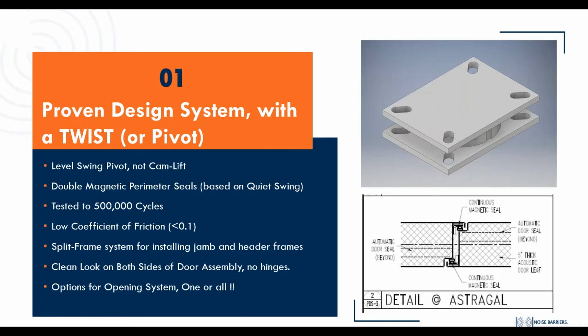The door panel itself looks like a giant one of our single leaves, and you can see that in the little detail there about the interface. Again, this is a highly cycle tested product. Very low coefficient of friction. Frankly, almost too little. They open almost effortlessly.